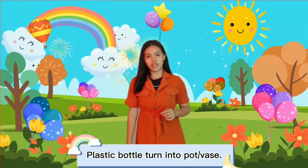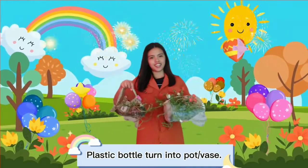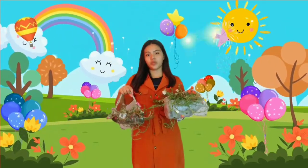The next is plastic bottle. Turn it into a pot or vase or into hanging plants. Look at this. Ta-da! It's so cute, right? I am a plantita, so I love planting different kinds of flowers. And I always use a recycled bottle like this. This is so practical and very simple, yet a big help to our environment. Those are the things that we can do in recycling. So let's recycle the things that we can recycle.